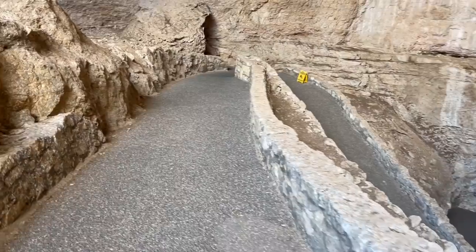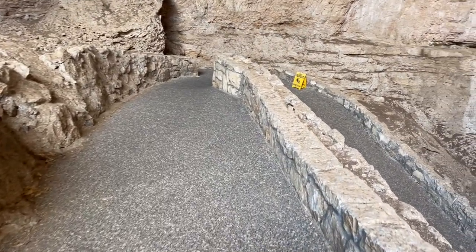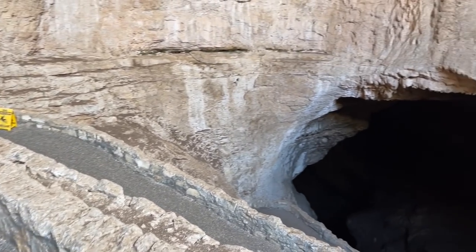I can already feel it getting cooler. In fact, you might want to wear a sweater or a jacket because down in the cavern, it's a constant 56 degrees. About 90% humidity, I read. So yeah, it might be pretty cool down here. That's why we brought a jacket and a sweater. Exactly. Just in case. They say even when it's 90 degrees outside, it still stays 56 degrees down here. Wow.